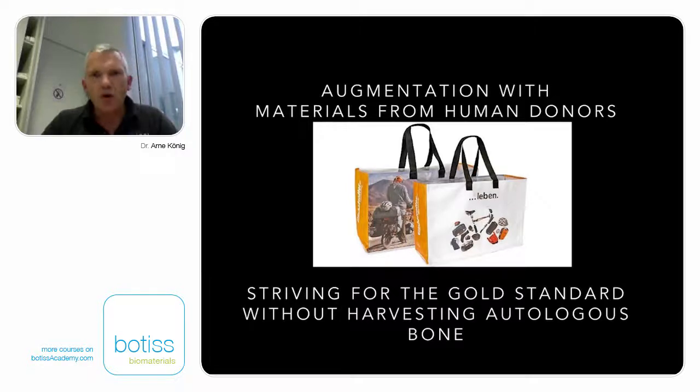For 3 years, we have done augmentation with materials from human donors. Surely the golden standard is the patient's own autologous bone, but it has some disadvantages. So we give you our experience for the new operation.